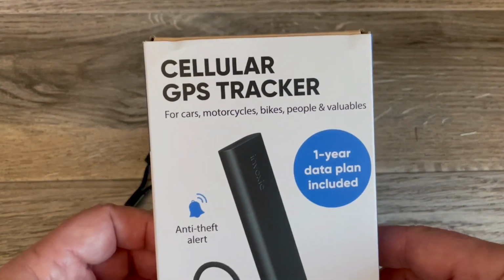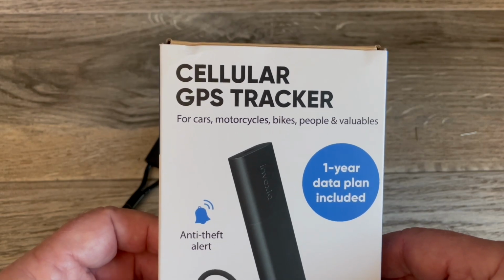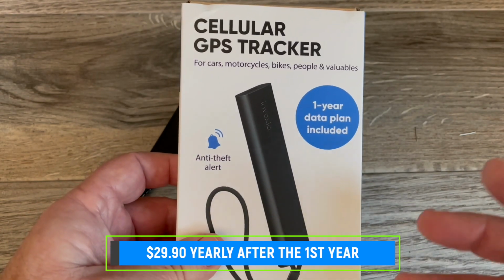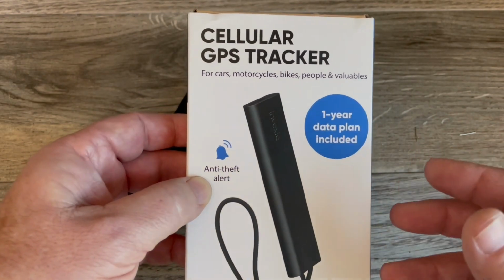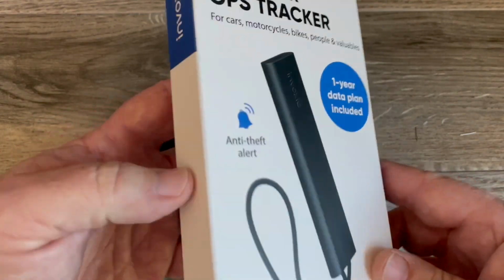Well, let's drop down and take a closer look at what's inside the package and the device itself. Let's take a look at the box first. It says Cellular GPS Tracker for cars, motorcycles, bikes, people, and valuables. Pretty much anything that you want to track. It does come with a 1-year data plan, and from what I understand, it's like $14 a year or something like that afterwards. I'm not a big expert on all this stuff, but from what I understand, it's a different spectrum of cellular, so it is not as expensive. Anti-theft alert is on this thing.